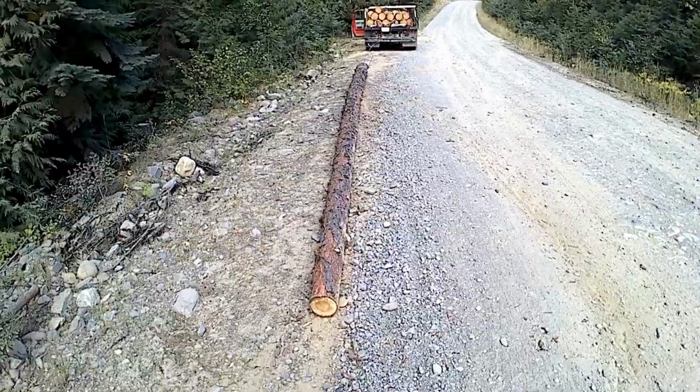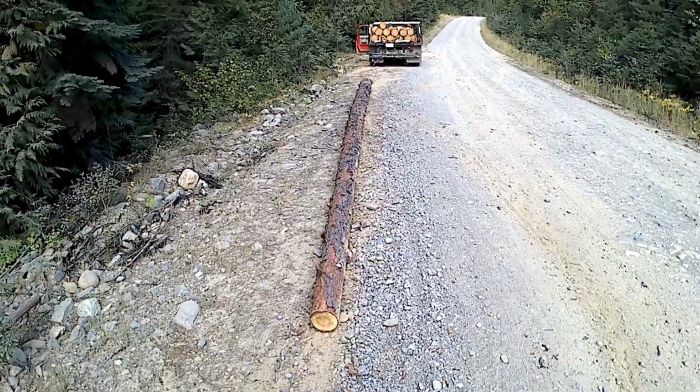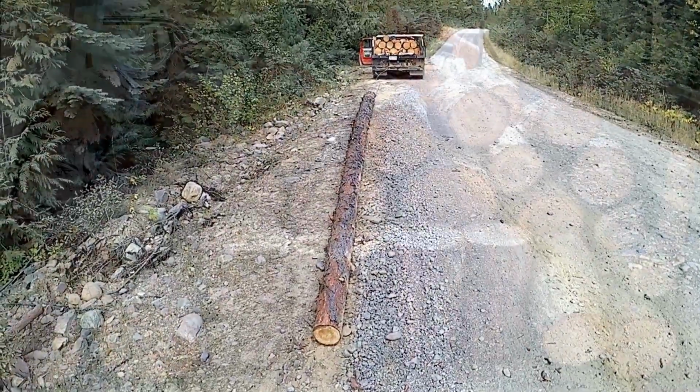Well, I just couldn't let it be. This is the other half of that tree that's already in the truck, so there's another 25, 30 feet there, I'm sure. So it had to come. I couldn't leave it behind. Might as well just get it all and be done with it.